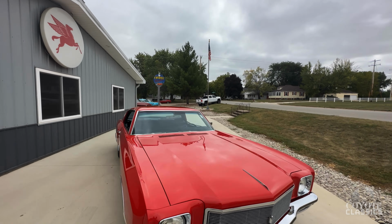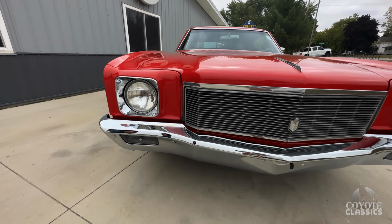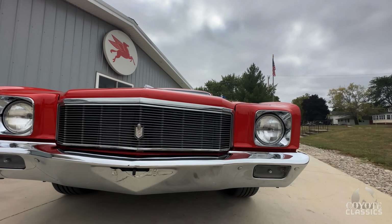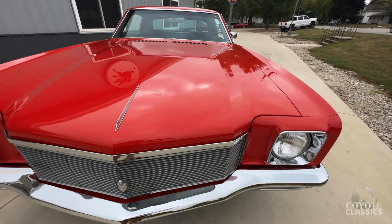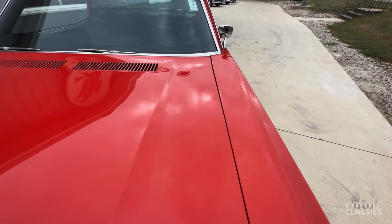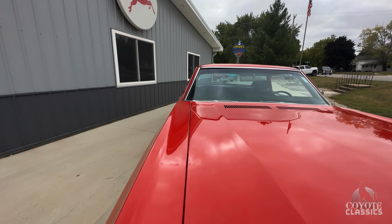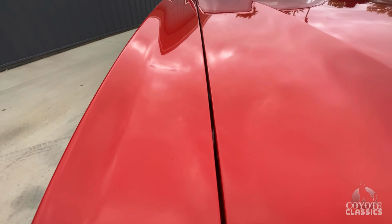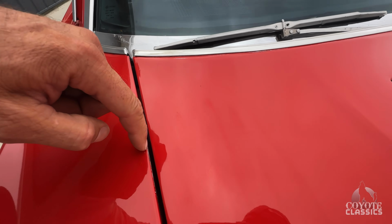I love this one from the front as well. You know, just the gorgeous chrome with that deep red color. That's a beautiful red, and the wheel and tire choice is fantastic for this car as well. This really sets it off. Back of the hood lines up great. I did notice it needs to be touched up right on the inside there.